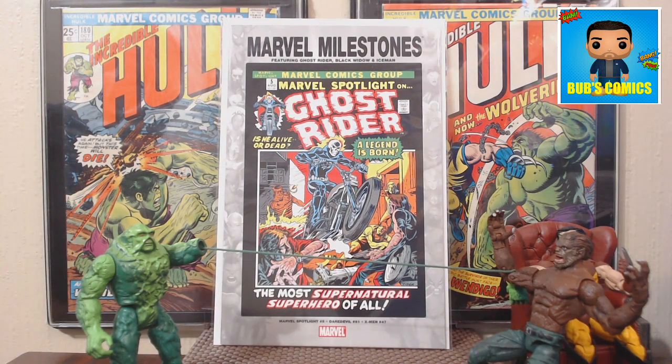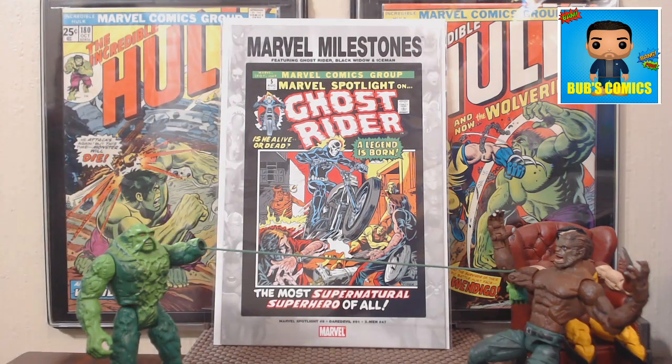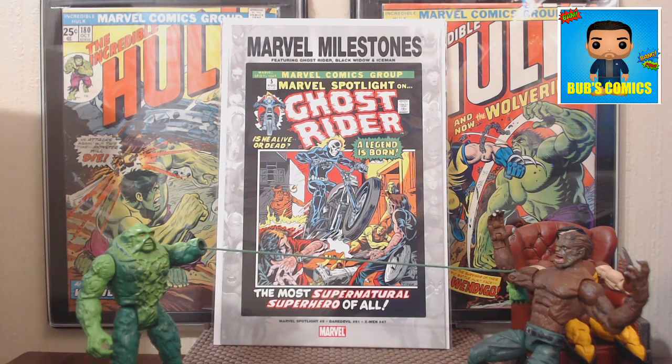So of course this includes Marvel Spotlight number 5, Daredevil number 81, and X-Men 47 reprinted in this. I like the Marvel Milestones because at least you get a copy of one of the original covers in there. And of course that's some great Mike Ploog art for Ghost Rider, first appearance of Ghost Rider. So it's pretty cool. Love it. Keeping with the Ghost Rider theme, you can tell what kind of lot I picked up.